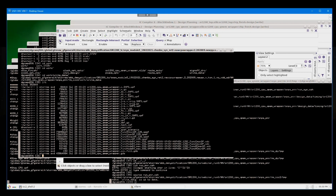And all of the scenario-specific SPEF information that's needed for sign-off timing analysis, as well as all of the SDCs for all the different modes that were ran. And of course, you'll have the final GDS file that you can now bring to ICV for sign-off physical verification.